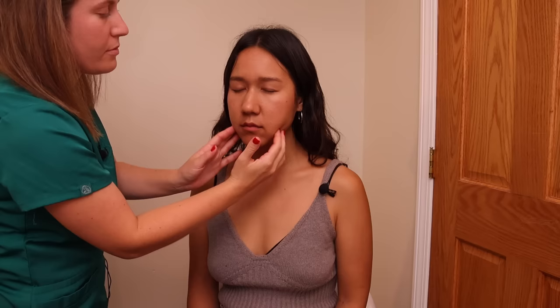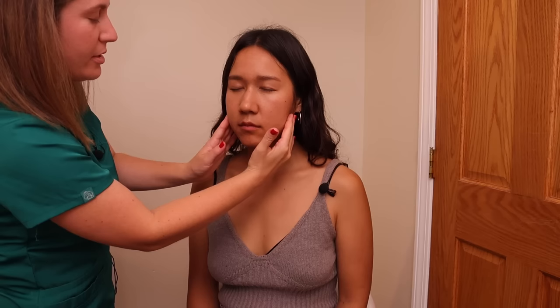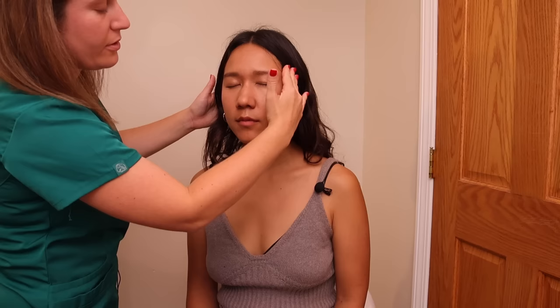Can you open and close for me? Oh yeah, I feel a click right there. So that TMJ joint is out of alignment. Is that typical for you? Yes. Okay, I'm just going to feel here. So yeah, that muscle here is pretty sore. Does that feel tender when I touch you like that? Yes. Okay, on this side.